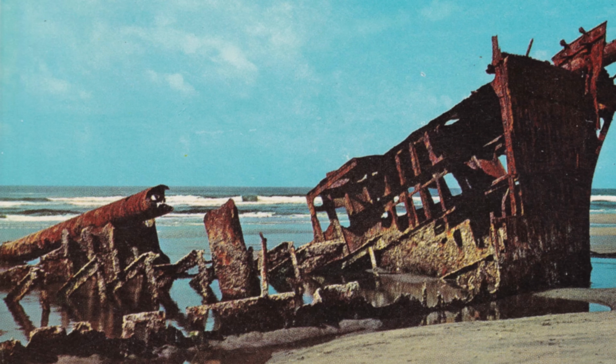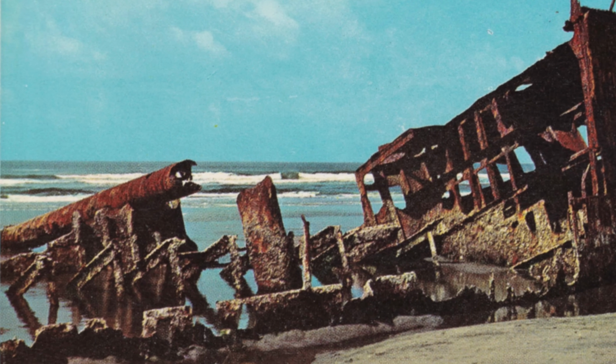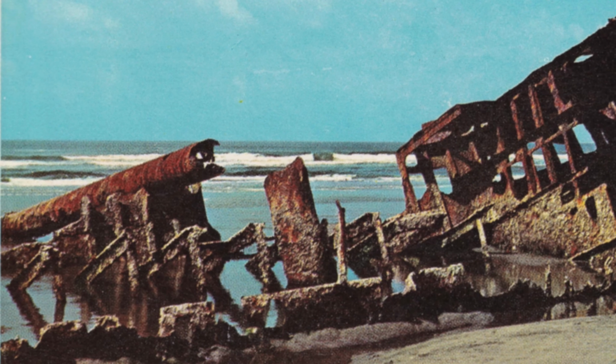If I remember correctly, it was up until the late 80s, early 90s, one of the forward masts was still on the beach and planted into the sand. That's long since gone. I don't know if it washed away or if it was salvaged or what.